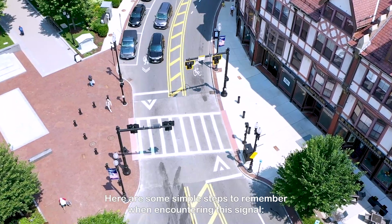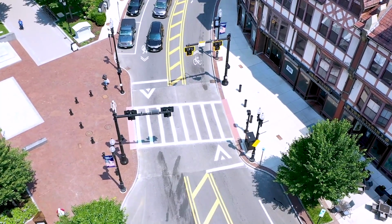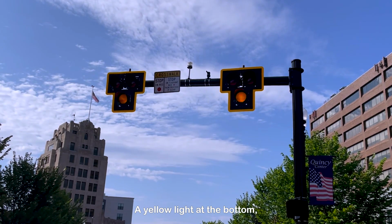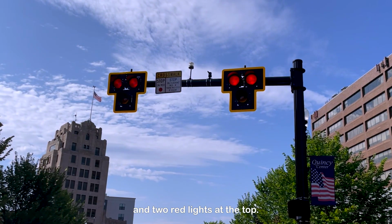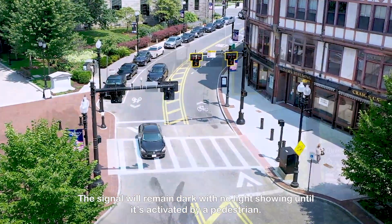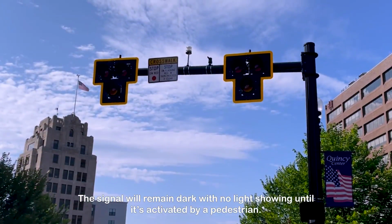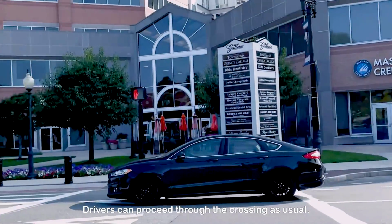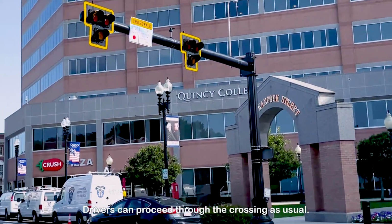Here are some simple steps to remember when encountering this signal. The Pedestrian Hybrid Beacon consists of 3 lights, a yellow light at the bottom and 2 red lights at the top. The signal will remain dark with no light showing until it's activated by a pedestrian. When the signal is dark, drivers can proceed through the crossing as usual.